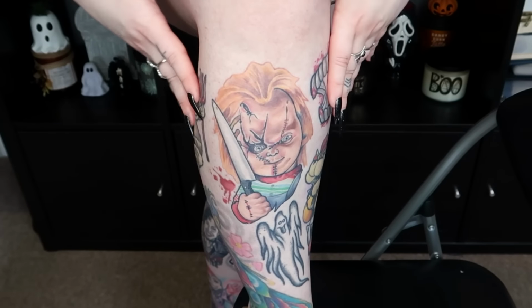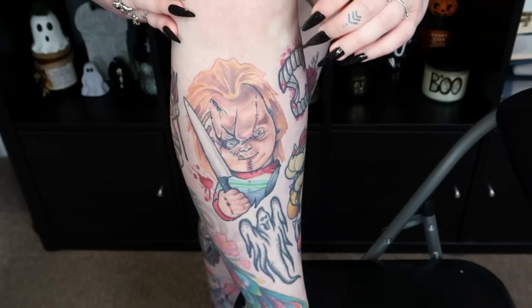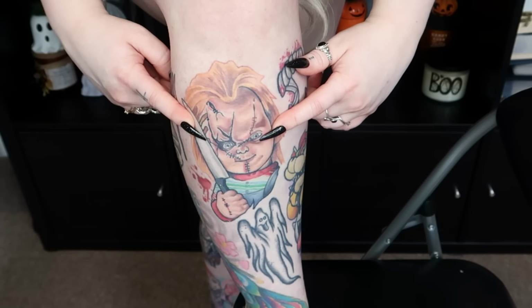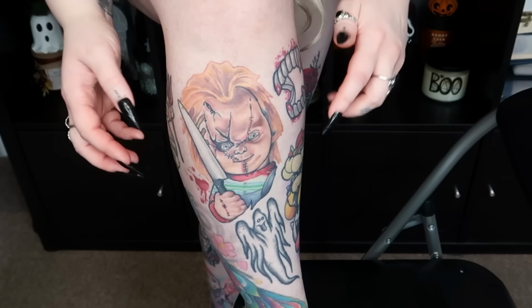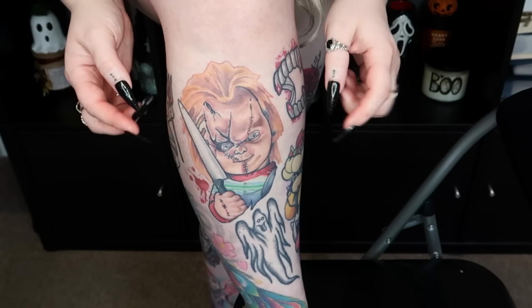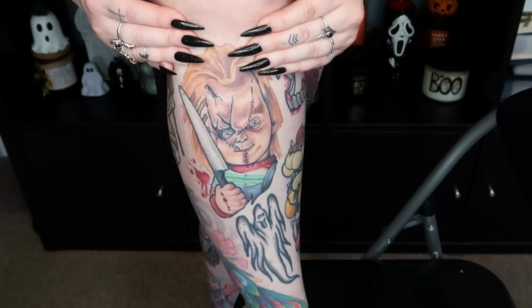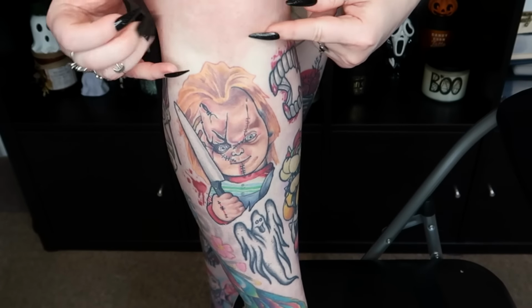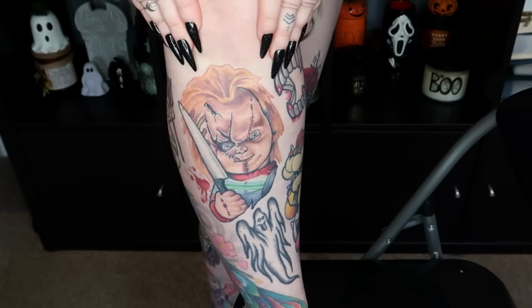And then I'm going to move on to this leg before I do the backs of them. So here we have a little Chucky. Again, he was done by the same lady that did the Halloween and the Pennywise. So very similar kind of style to him. I think he's done really well. I think maybe one day I might need a bit of an outline around his hair because it's starting to get really light up here, but otherwise still very good though.